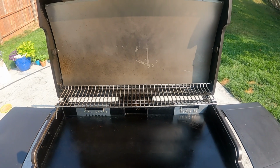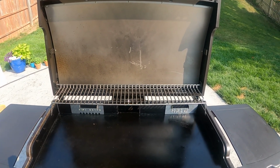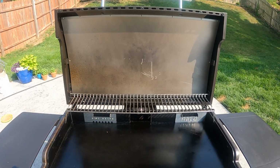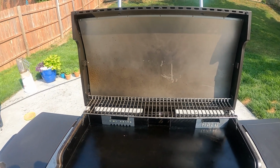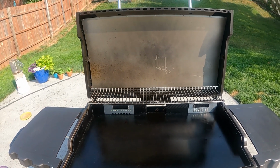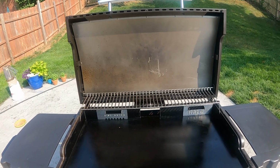So the first thing that it reminds me of is my Weber Genesis, which if you have a Weber gas grill, you know how heavy duty those things are in comparison to a lot of the other ones that they sell, except for the higher ends like Napoleon. There's definitely some high-end grills out there that are comparable and better than the Weber. But that's the first thing it reminds me of.